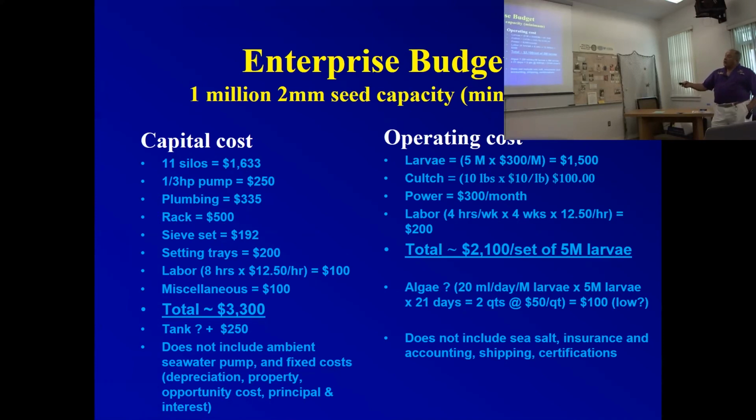Your setting trays for doing static sets. We're doing static sets now where we're taking a round plastic seafood tray that you would eat boiled seafood on or pick crabs on, and we're covering that with just a small thickness of culch, and then we're just covering that with just a little bit of seawater, and then we're pouring the larvae over top of that, and it's what we call a static set. No air, no down well, no nothing. And then once they set on that, we're rinsing that into the bottle silo. So the setting trays are next to nothing really, but I put $200 for that. These static sets are working.